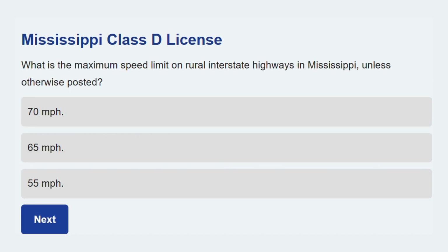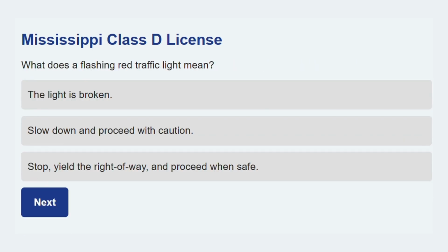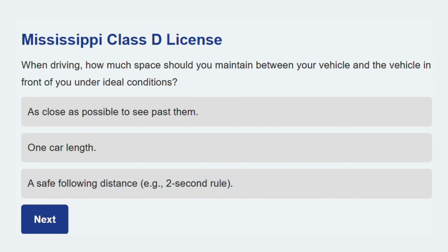Let's begin. What does a solid yellow line on your side of the center line mean? You are not permitted to pass. This line indicates a no passing zone for traffic on your side. All right, what's next? What is the maximum speed limit on rural interstate highways in Mississippi, unless otherwise posted? 70 miles per hour. Always adhere to posted speed limits, but this is the general maximum.